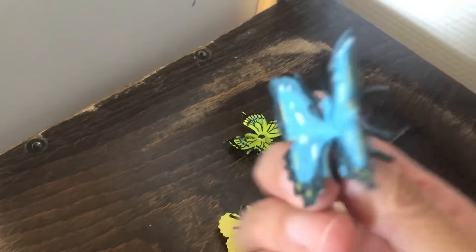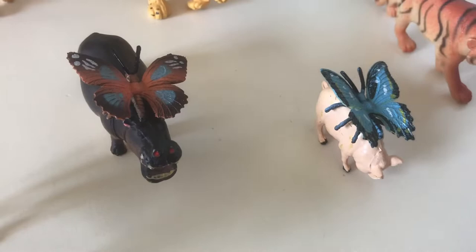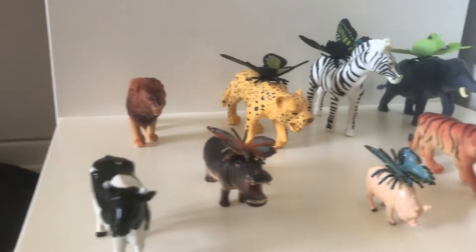It's blue. That is a pretty butterfly. Let's see if it fits on the cow, on the tiger, on the piggy. Oh, how cute. Little piggy with a big butterfly on its back. We're almost done. What animals are left now? I see a tiger with no butterfly.